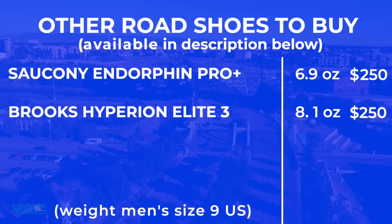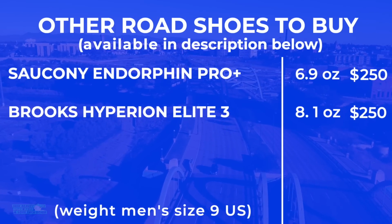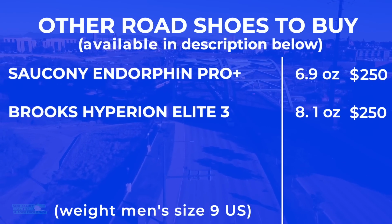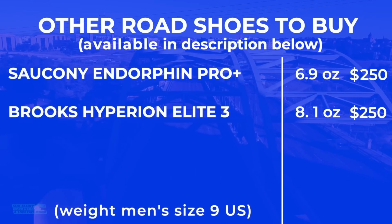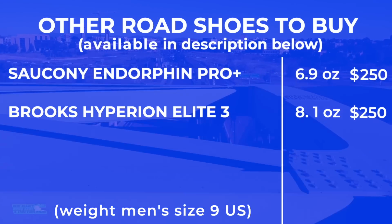Everybody, other shoes to buy: Endorphin Pro Plus, all right? Now, it was hard. Brooks Hyperion 3, I really wouldn't buy that shoe over this one, but you might be interested in checking it out. Bottom line, this guy has me very excited in 2022, the Saucony Endorphin Pro 3.